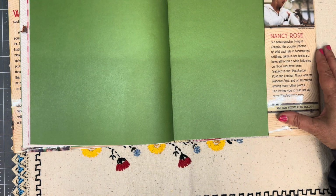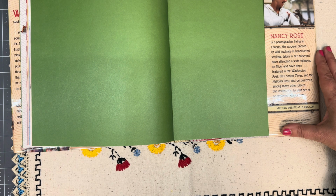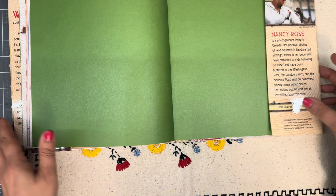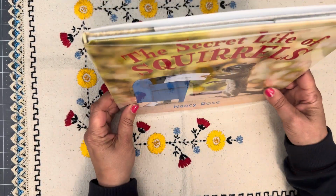Nancy Rose is apparently from Canada, and so that's good to know. And she has a wide following on Flickr and has been featured in the Washington Post, the London Times, and the National Post on BuzzFeed. So maybe I could go to Flickr and get some of her images to use as well. But there you have it.